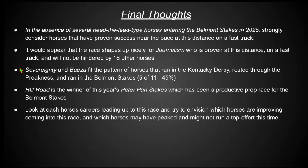Sovereignty and Baeza fit the pattern of horses that ran in the Kentucky Derby, rested through the Preakness Stakes, and ran in the Belmont Stakes, of which there were 5 out of the last 11 horses to win the Belmont Stakes doing this sort of pattern, which equates to 45%.